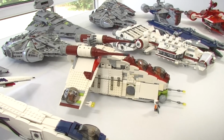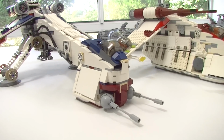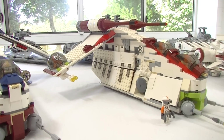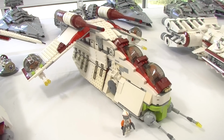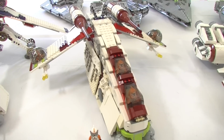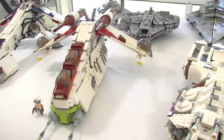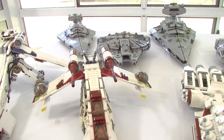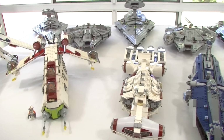And of course we get round to the front here, and the gunship. Other than the Millennium Falcon, we do get another version there, but there are a few different gunships. So 2002, I think it is, was the first one, and 2013 I think it was, we did get a newer one. I do have the 2013 one, but I haven't built it yet, so I'm not sure how that goes in size compared to this one here, but I need to get that built, don't I?